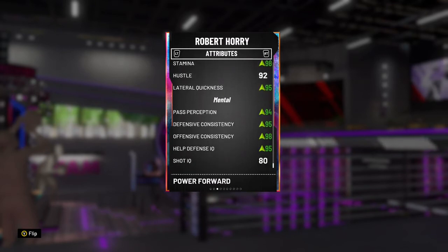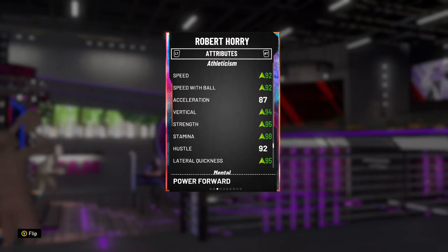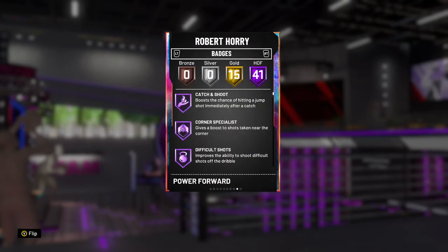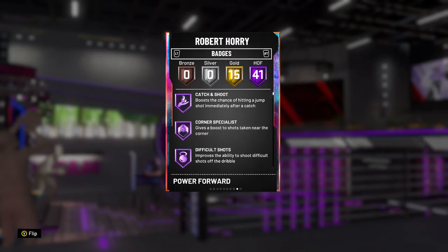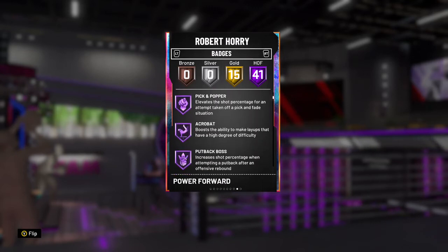Consistency is still kind of low for this card though, which I don't like. His defense consistency is a little low at 95, which sucks because he does have great defense. Offensive consistency is 95 at a 98. Stamina, lateral quickness, all this stuff, nice to see there. And what I forgot to go over with the Fisher is that the badges actually went up, right? So this card had 30 Hall of Fame badges. Now, I don't know which ones went up. Catch and shoot, corner specialist, which is all that really matters with this card, because it's all he's going to do. If he plays anything like his true play style, he will just sit in that corner and catch and shoot.